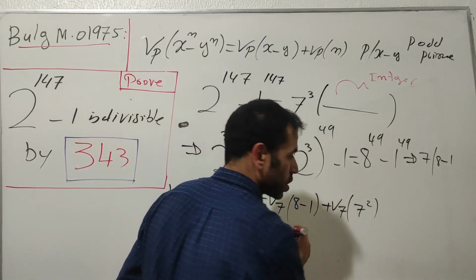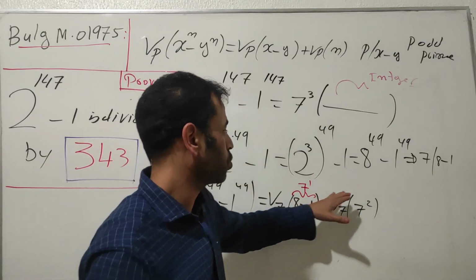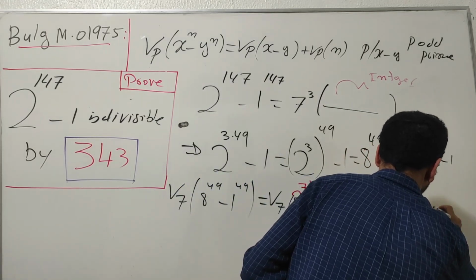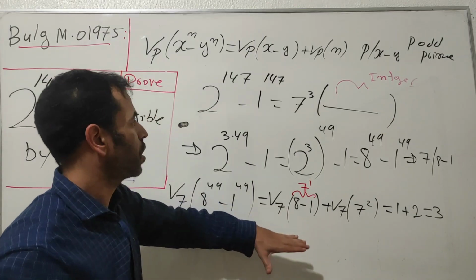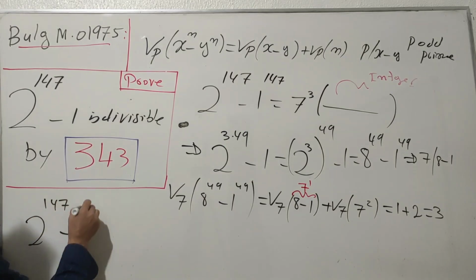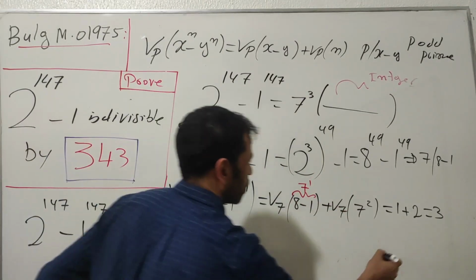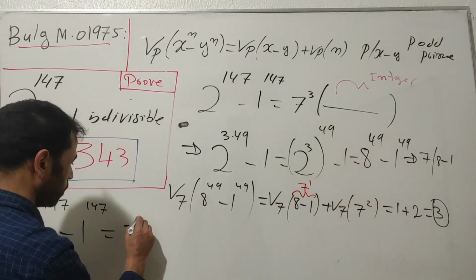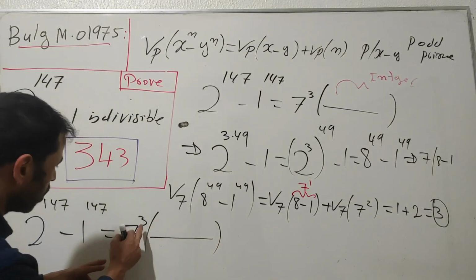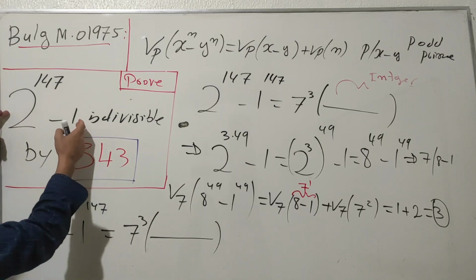Since 8 minus 1 equals 7 to the 1, we select only the exponents. We have the sum of the exponents, 1 plus 2, which is 3. Now we express this in this form. So 2^147 minus 1^147 equals 7^3 times some factor. This is the exponent 3 that I was looking for. We don't care about the number which is left. We care only about this product, because it will be divisible by 7^3, giving an integer, which proves the claim.